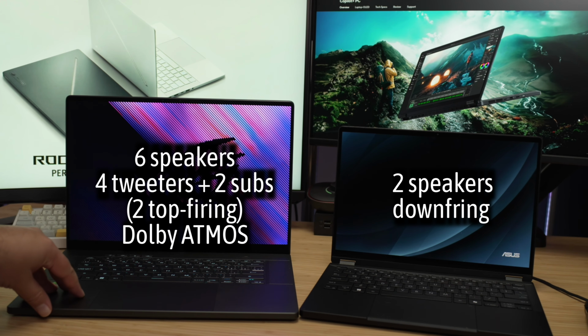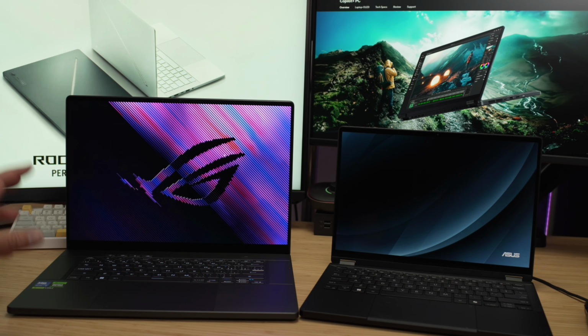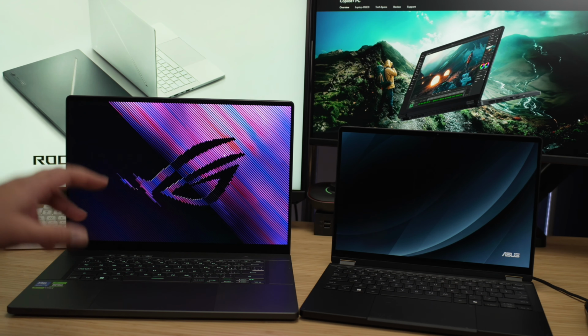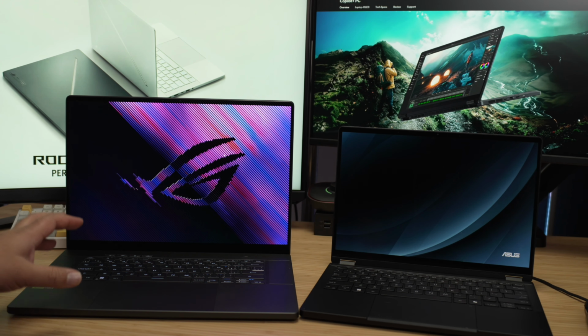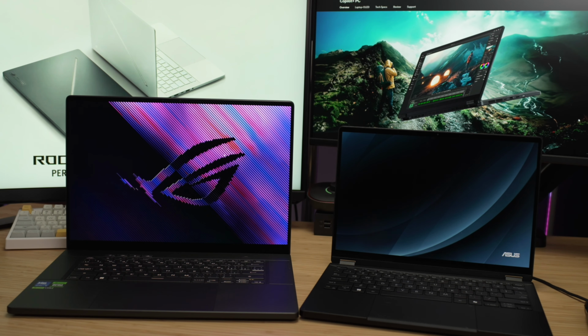The Zephyrus G16, on the other hand, wow, I have nothing but praise for this. It's got a total of 6 speakers, 4 tweeters plus 2 subs here, and it sounds fantastic. Short of the MacBook Pros, this is probably one of the best sounding PC gaming laptops that I've heard in quite a long time. So that said, it adds to the overall immersion and the overall enjoyment experience that you would get from gaming on the Zephyrus G16.